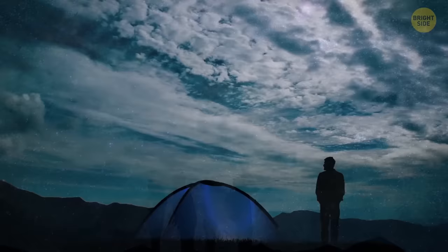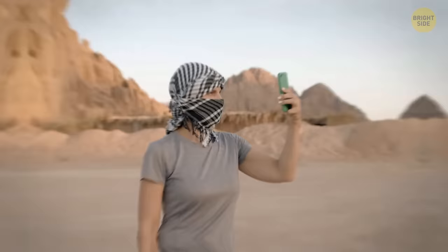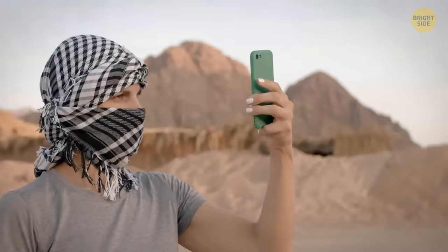You set up camp and sleep under a canopy of stars. The next day, tension grows. There's no cell reception. Oh dear. But thankfully, you added the coordinates of the circles to your Google map. And surprise, the offline mode works out there.